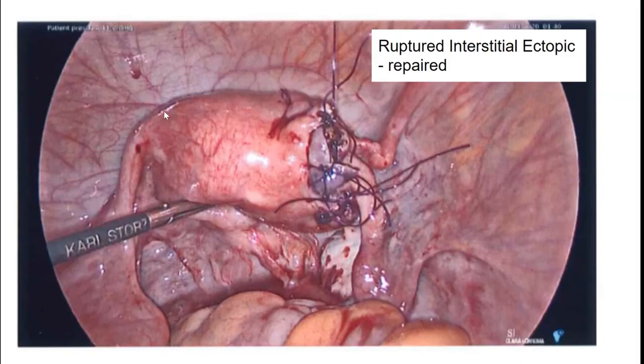You can see it's a slightly heart-shaped womb. I don't know how well that comes across, but it's almost like a figure of 8 or a heart shape, rather than it just being like a round fist shape. And she actually had a slightly bicornuate uterus, which may not have helped. So she had a slightly heart-shaped womb, but she made a good recovery, went on to be absolutely fine.